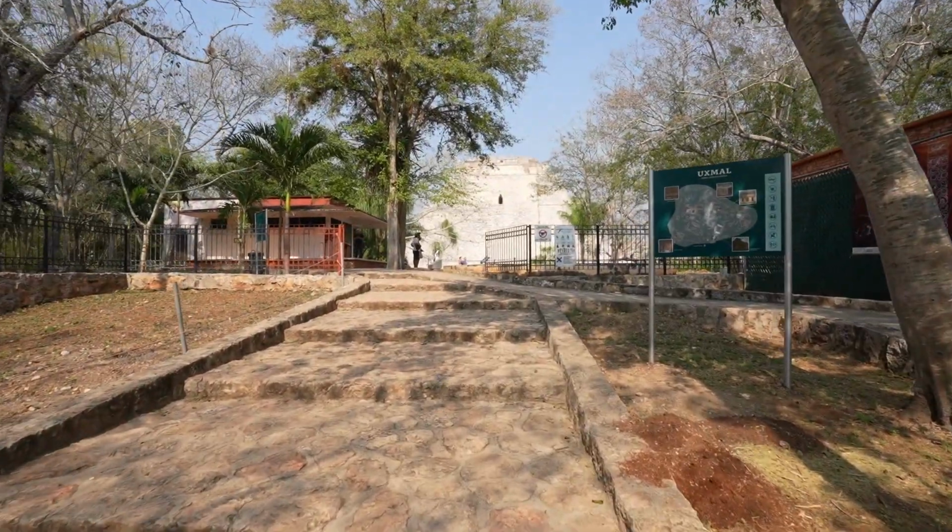So we finally made it in. There's like 2 different places you have to pay, 2 different gates you have to walk through. Do not be fooled. Google says admission to this place is 95 pesos. It's actually the federal tax on it. It was 600 pesos per person.